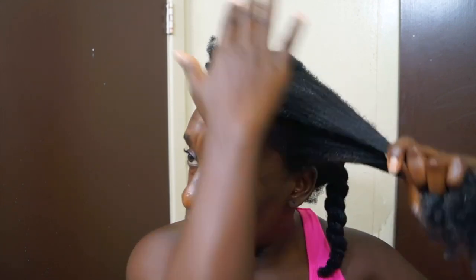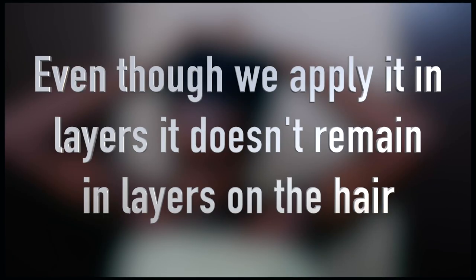I do mix it together. You see how I'm kind of putting the butter and the cream and I'm just mixing onto my hair? That is fine, y'all. I know you're thinking it goes onto your hair as you layer it, but honestly, it mixes all up once it hits your hair. So if you want to just combine your butter and your cream together, don't feel bad about it. It's okay. As long as it's getting onto that hair and your hair feels moisturized afterwards, you are A-okay.